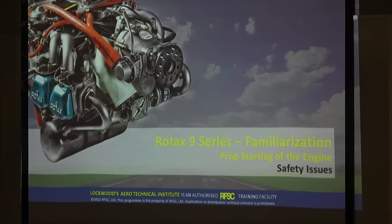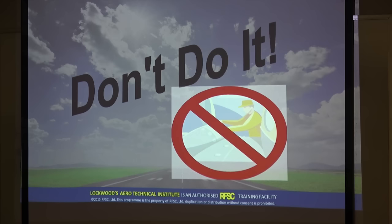Okay, now, quick safety item for you. One word on prop starting this engine. Don't. All right, let me show you what happens here.